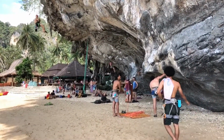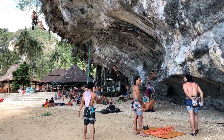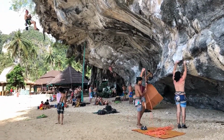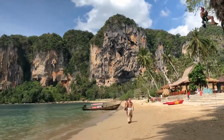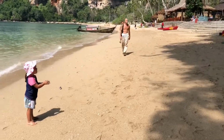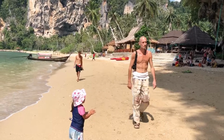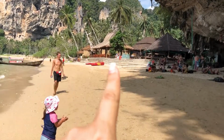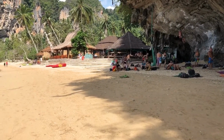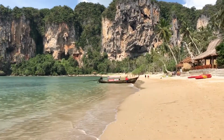Okay, so guys, a lot of people that venture out to these beaches come here because of the rock climbing. So there's a little section for people just to practice, I guess, here, and then you can actually climb some of these massive rock cliffs as well. So there's that option. Other people come here just because it's a beautiful beach and it's an awesome place to veg out. As you can see, there are some bars and some places you can grab some drinks and some food. And there is also a resort here as well.